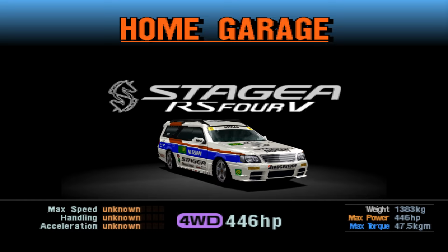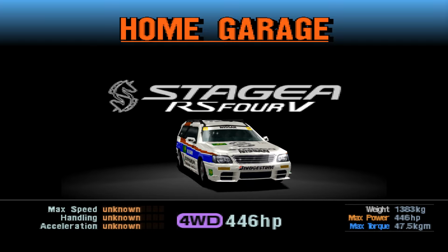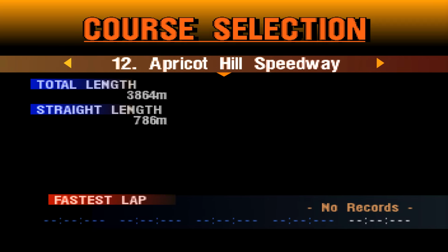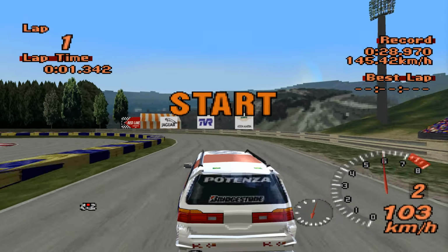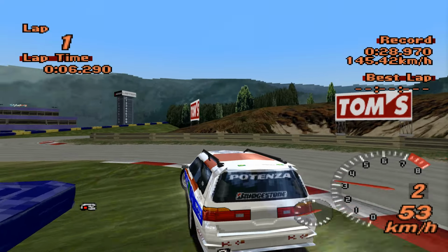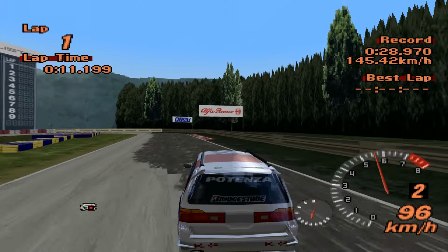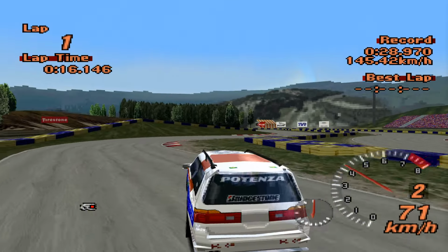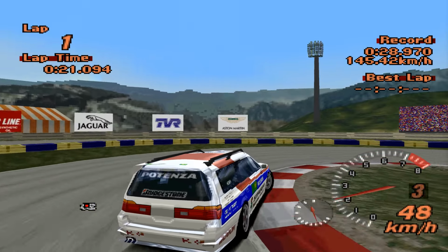Anyways, four-wheel drive, 446 horsepower, 1,383 kilos. This is a heavy beast. And yeah, let's see how it gets along. We haven't had too many wagons go around this course. A couple of Imprezas and Legacies, and we've also had the Audi A4, so interesting to see how this gets on. Anyways, it's going to get six laps of the Motorsports Land track in order to set the best time it possibly can. Our current leader is the Ford GT90, a 28.180. This is unlikely to beat that. In terms of where this is going to go, I don't really know.